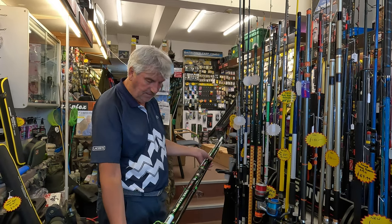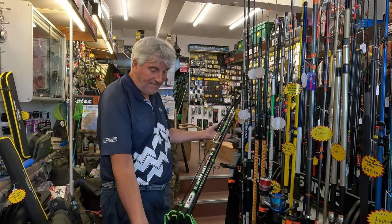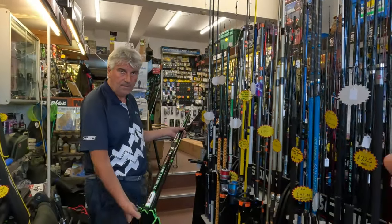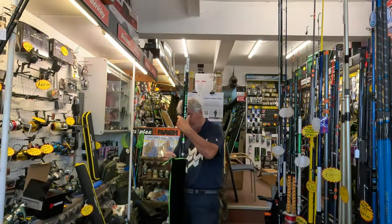Beautiful rod. 14 foot long. Lovely livery, lovely finish. You talk about scratches on them, I can't find them. So they're just going to go. That's a deal. It's a steal. In fact, I think I'll keep it myself. Can't go wrong with that. It's brilliant.